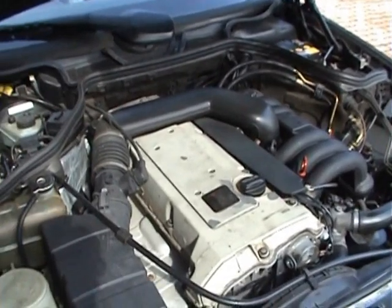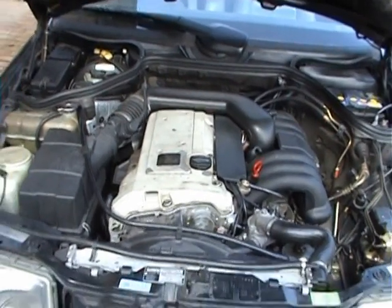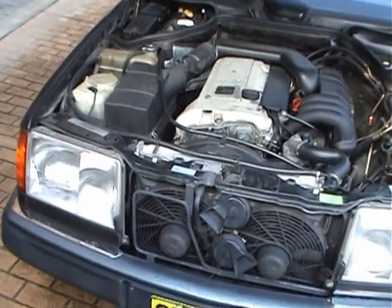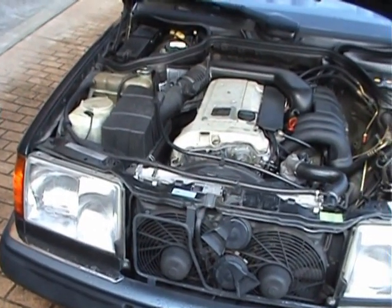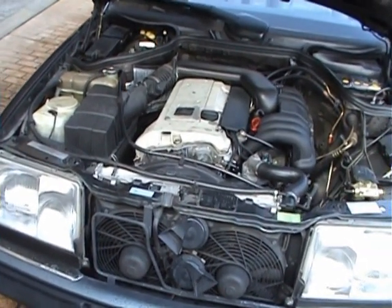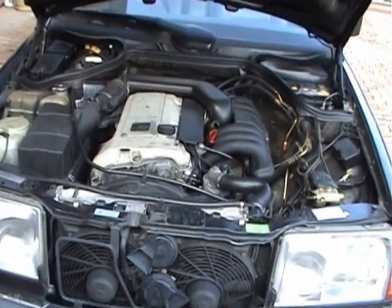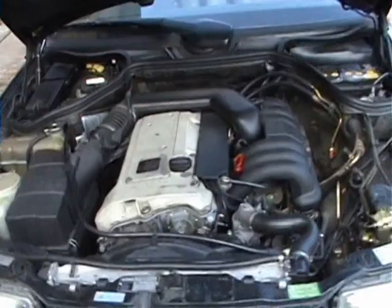Another problem with the car is the front end. The brakes are shocking. The whole front end is all over the place. So it's probably rotors, pads, wheel bearings, tie rod ends, or whatever. I won't know until we get to that stage.